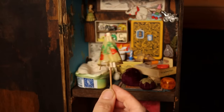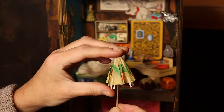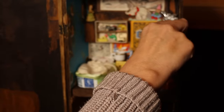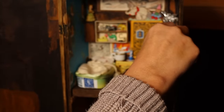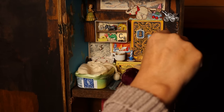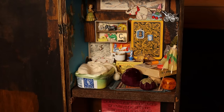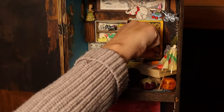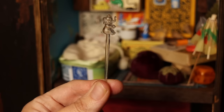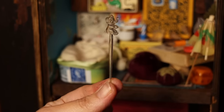Cocktail umbrella. I'll put that leaning up here. I imagine the sun could get very bright if you were a borrower, if you happened to go outside. You might want a parasol. It's a little elephant pick. A little food pick. A weapon for her.